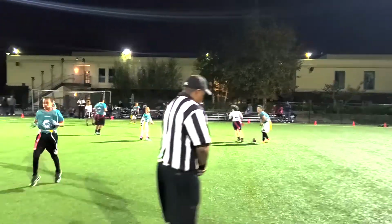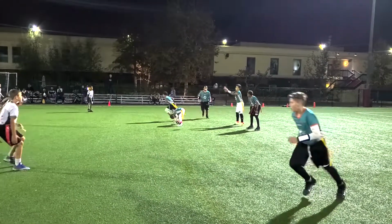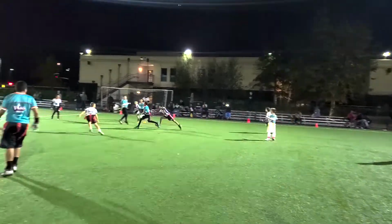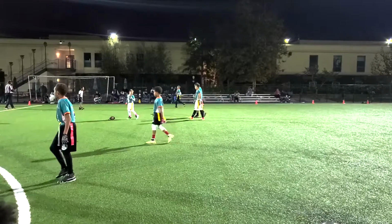And a dropped snap by Julian. Sorry, my hands are cold in this game. It's actually not Julian's fault. It was actually a very short snap. And a good run by Evan for about 10 yards. That was good right there.